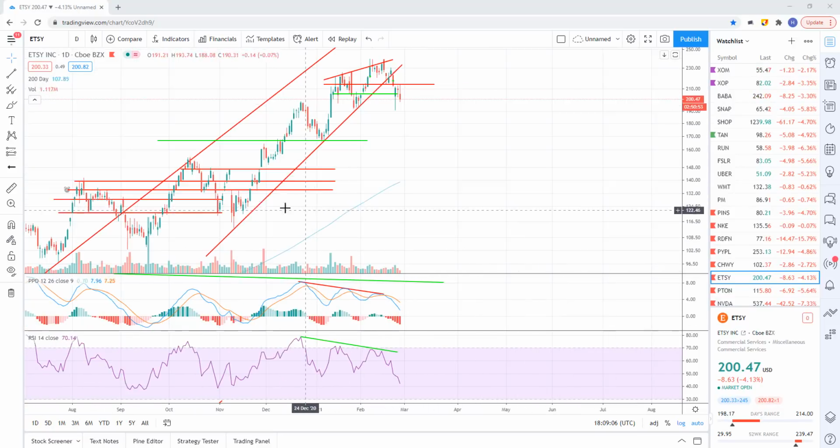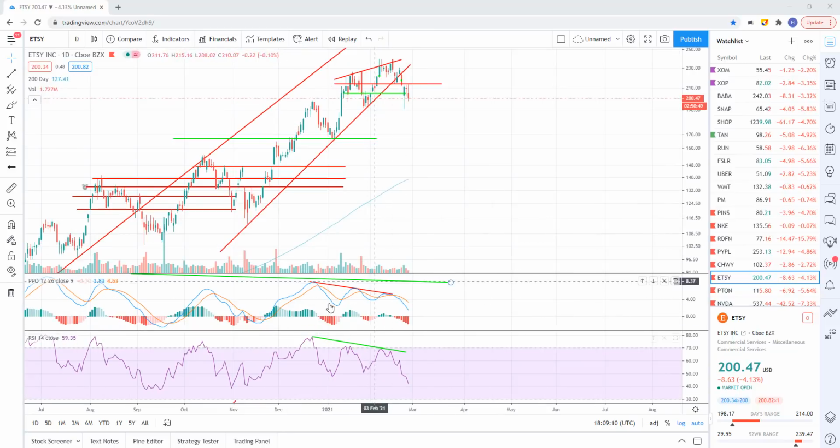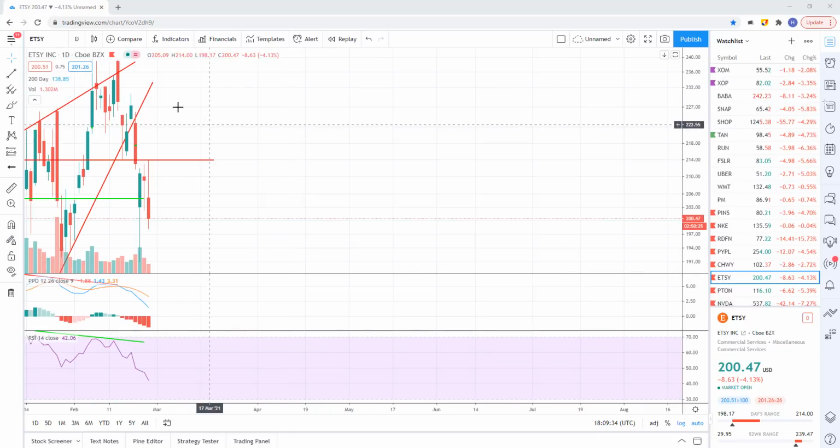Etsy, I've talked about this one for a while. Here's the uptrend line right there. We broke. Negative divergence. See the bearish divergence, how it's just trending down, and it does that when price is still going up. It's a forward-looking indicator that tells you, okay, likely we're going to get a reversal in trend. And so these are divergent highs. Look for a break of trend line support. There's your trend line right there.